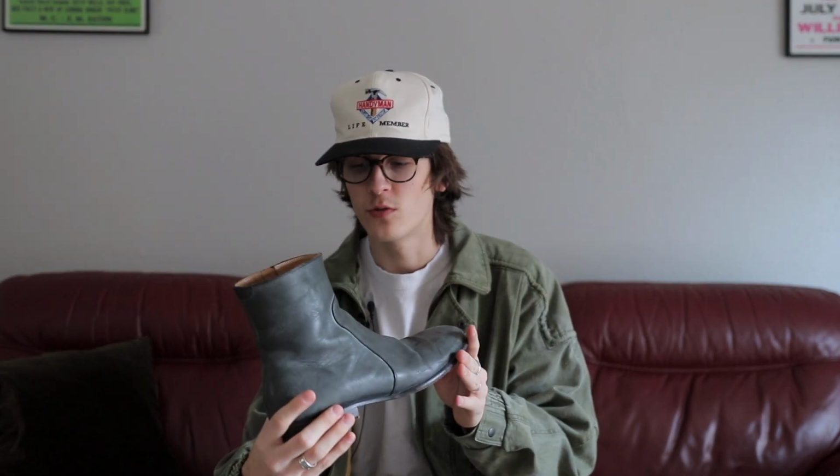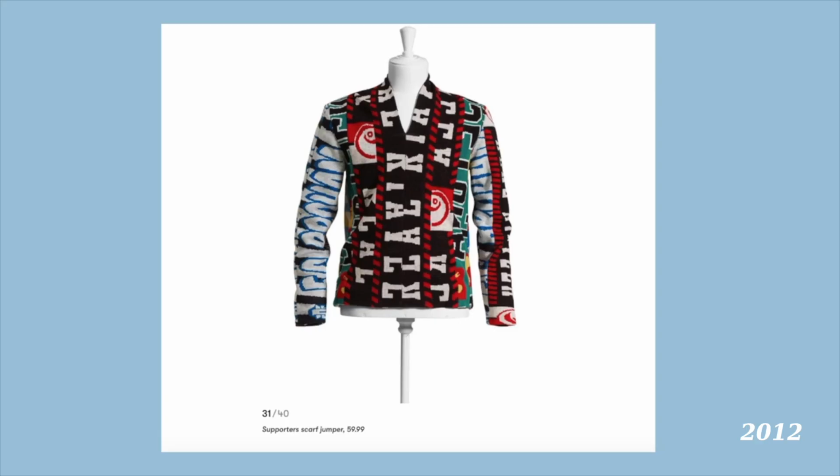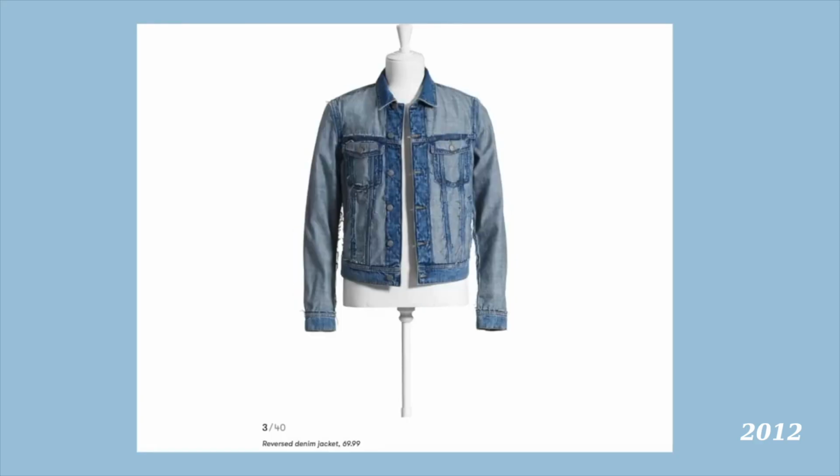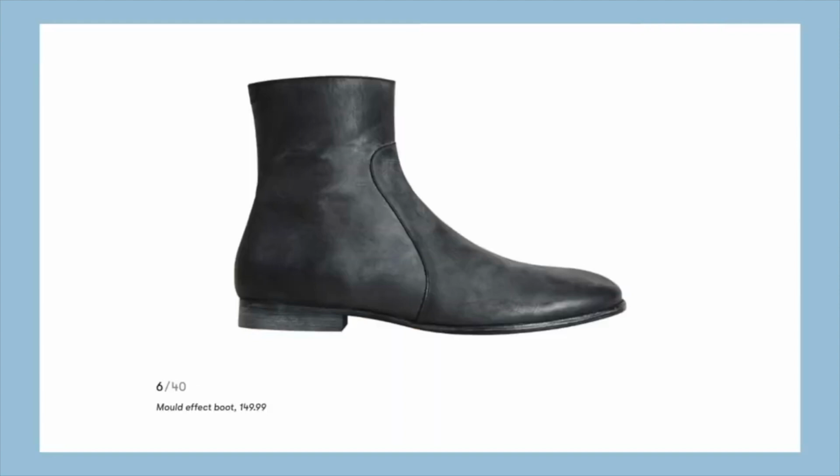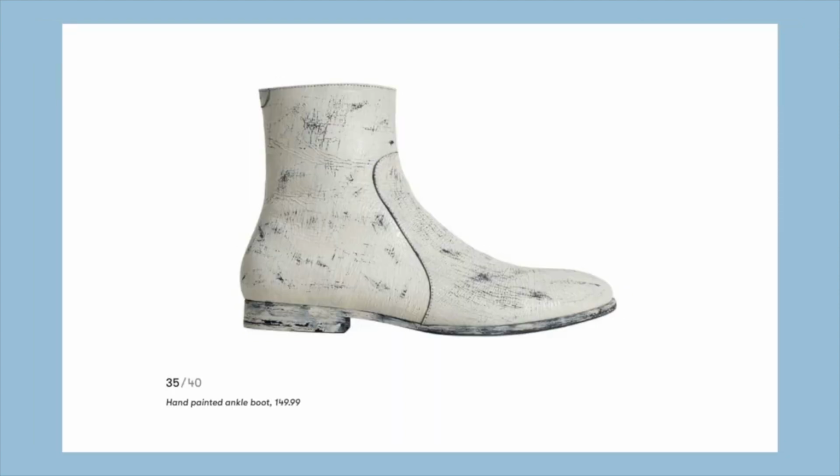If you've seen my old videos, you might recognize this pair. This is the Maison Margiela H&M collab that they did in 2012, 2013. I'll put it on the screen so you can see that collection. They did these really cool zip-up boots in a green and white color, a very rock star looking white with the chipped paint, which are really sick. I actually really love those. This is the green grayish pair. You can also get these for a super good price.